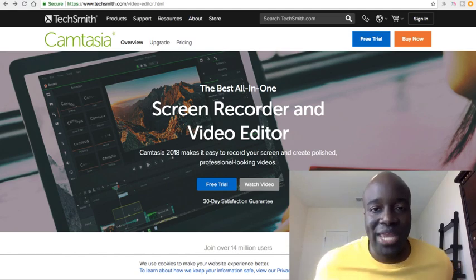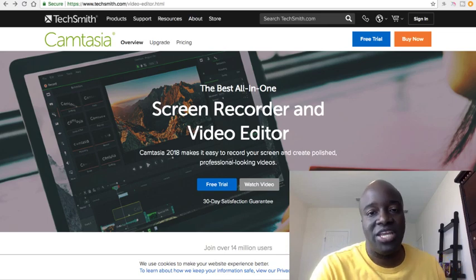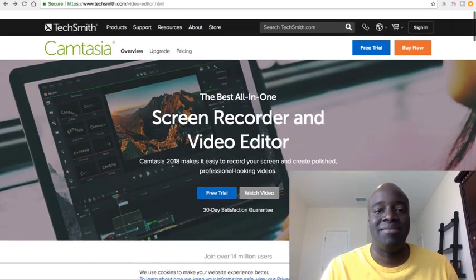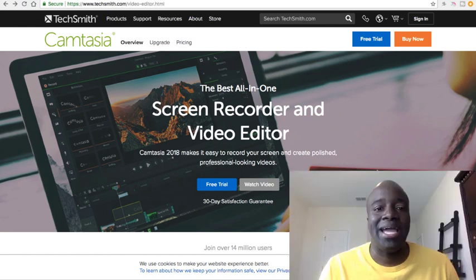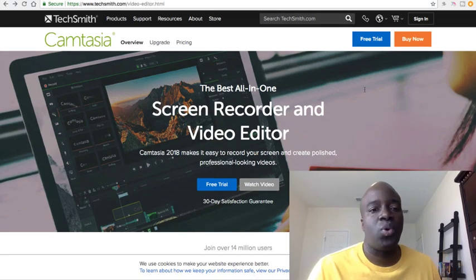The first way that you can do that is by doing screen recording videos, kind of like what I'm doing right now where I'm recording my screen. Obviously you can see my face, but I don't have to have that option selected. I could just have it recording my screen and you wouldn't see my face at all. I use this program called Camtasia. You can get a 30-day free trial, but it is a paid screen recorder.